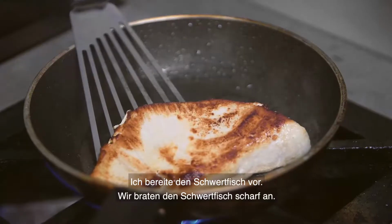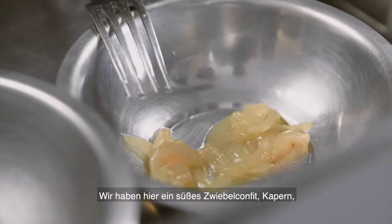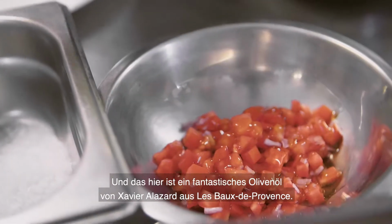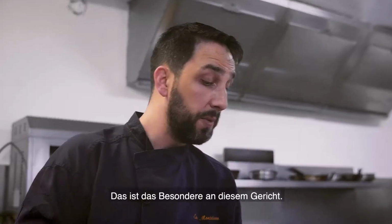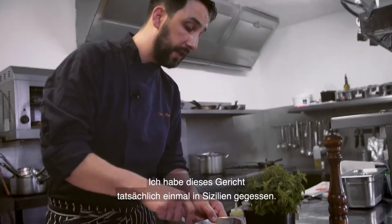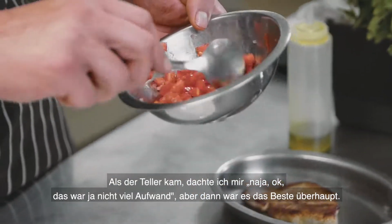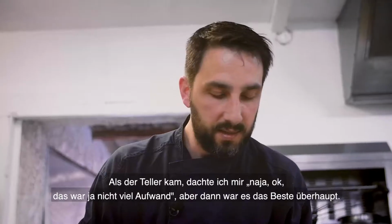I'm preparing the swordfish. We sear the swordfish. We have a little sweet onion confit, some capers, some tomatoes with shallots, a bit of salt and mint. And this is a fantastic olive oil from Xavier Lazare in the Provence. To me, it's what makes the dish mostly. This is actually a dish that I ate in Sicily once. And when the plate arrived, I was a bit like, okay, not much work on that. And this was the best.